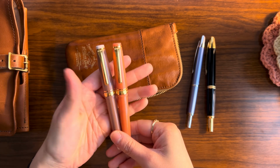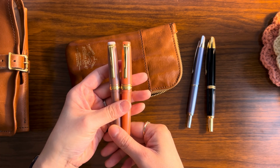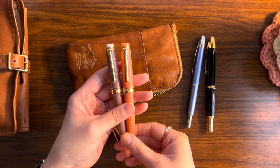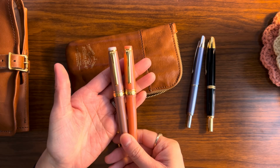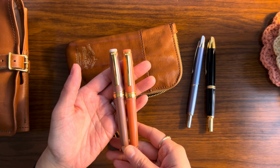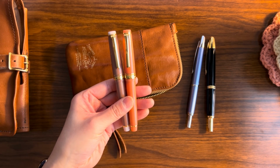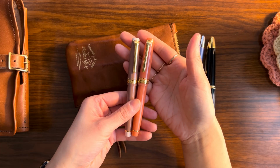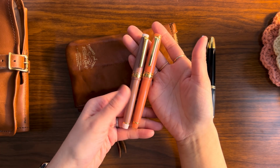If I ever did want to get another Sailor, I would probably try a medium fine out of curiosity, but my curiosity isn't so great that I'm actually actively planning on acquiring a new pen. I'm just saying, if I were to get a new one, that's probably what I would do. I love these pens so much, and when it comes to long writing sessions, these are the ones that I'm reaching for. I just adore them.